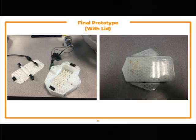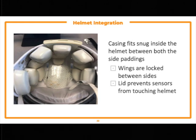As you can see here, this is the developed final pad that we printed up out of the TPU material. That is the upside down version. As you can see, the wings on the side bend and allow for flex so that they can be placed properly inside of the helmet and not impede the user or restrict any of the other padding from being in the proper positions. And that is the insert actually inside of the helmet. It's located directly at the top, and the wings bend off to the side in order to ensure that the fit is proper. The lid actually prevents the sensors from coming into any sort of contact with the helmet itself.